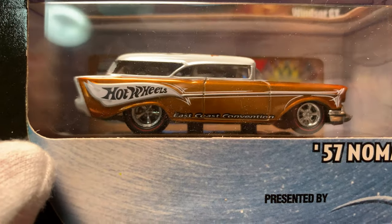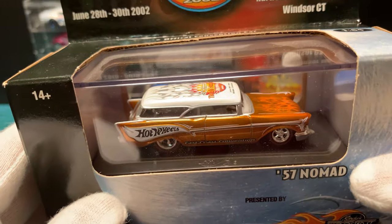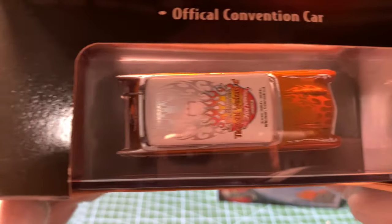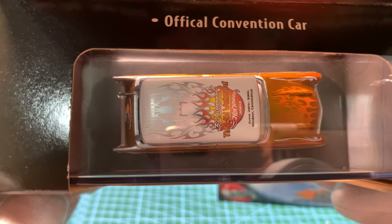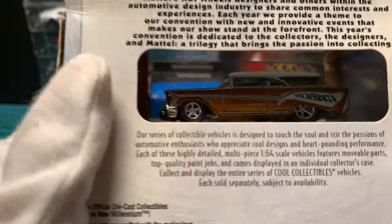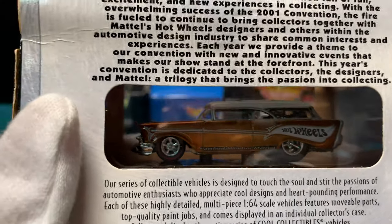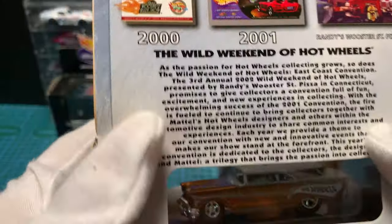Look at that East Coast Convention. It is really very, very hard to find. And look at the flame decals. Look at that. Wow. And let's look at that. At least this one doesn't have the rubber band. I don't worry. So let's take a read.